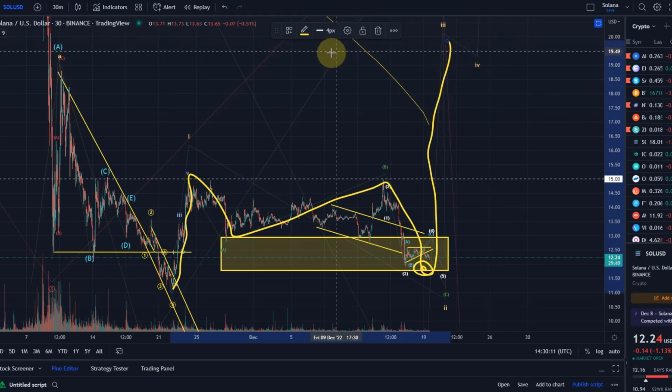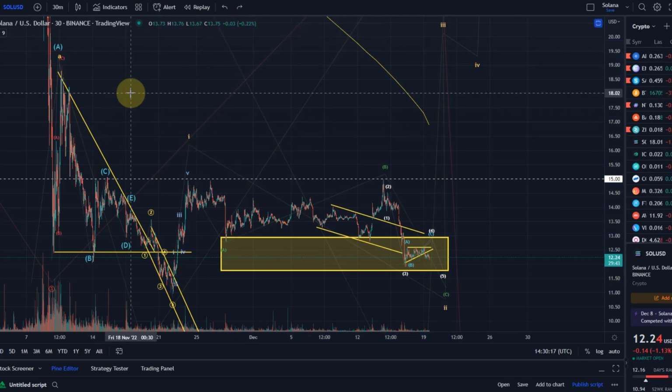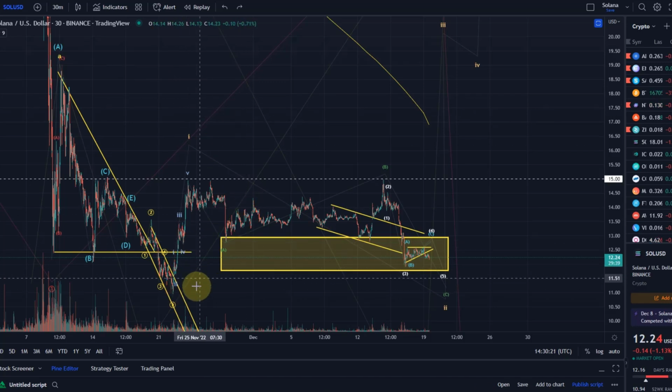Is this a high confidence trade? No, this is absolutely not a high confidence trade. What I'm pointing out to you here is only the potential that the chart could do this. Again, when you see 5 waves up, it is an indication that the trend has shifted, the very first one. The second confirmation for this is if we find support.